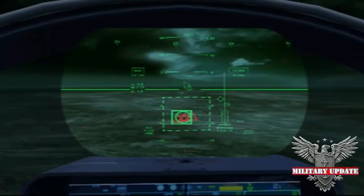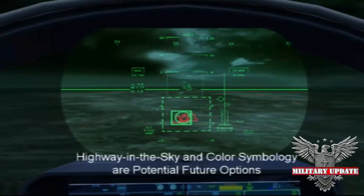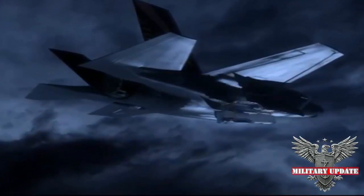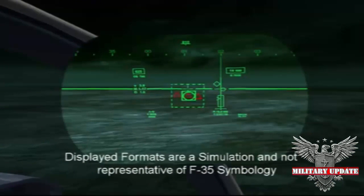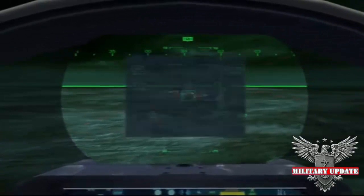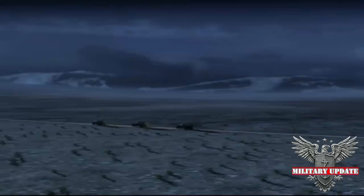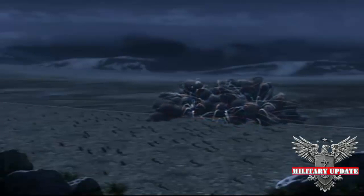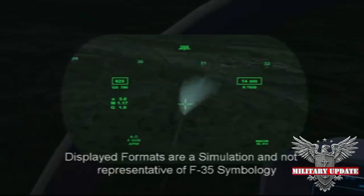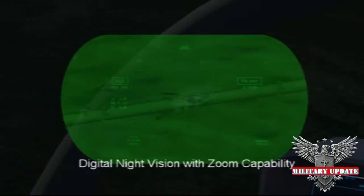The FLIR automatically locks on the HMD established coordinates. Four vehicles are prioritized. ID validated. Weapons lock-on established. Four SDBs released. Three more hostile vehicles are verified and targeted with the HMD and FLIR. Three more enemy vehicles destroyed. The pilot orbits the target area, verifies with the recon team via data link and visually with Diginite that all hostiles are destroyed. Then turns right to return to home plate.